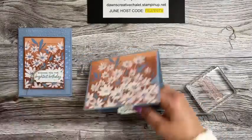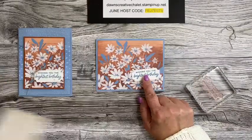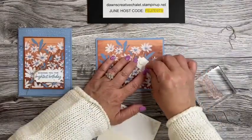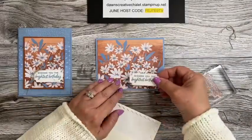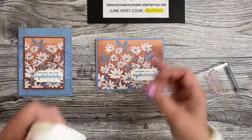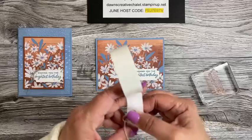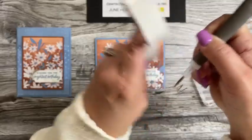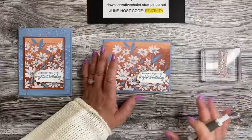Okay, whoops. The card stuck right to the back side of that. So what I'm going to do is take my dimensionals and we're just going to stick this over to the right hand side of the card. And then I've made a bow and we'll stick that on with a mini glue dot. And those of you who stamp with me know that I also have a name for these, but I think I've said enough disgusting stuff today. Anyway, we're going to stick that right there so it's a little extra something.